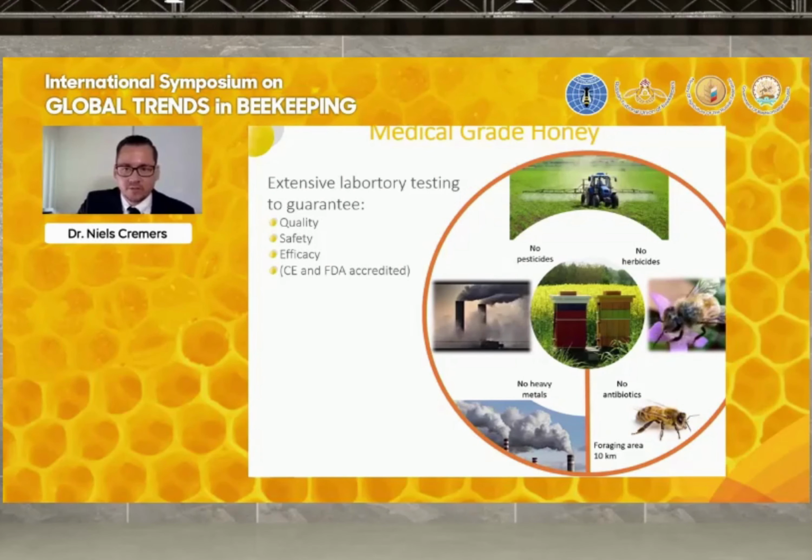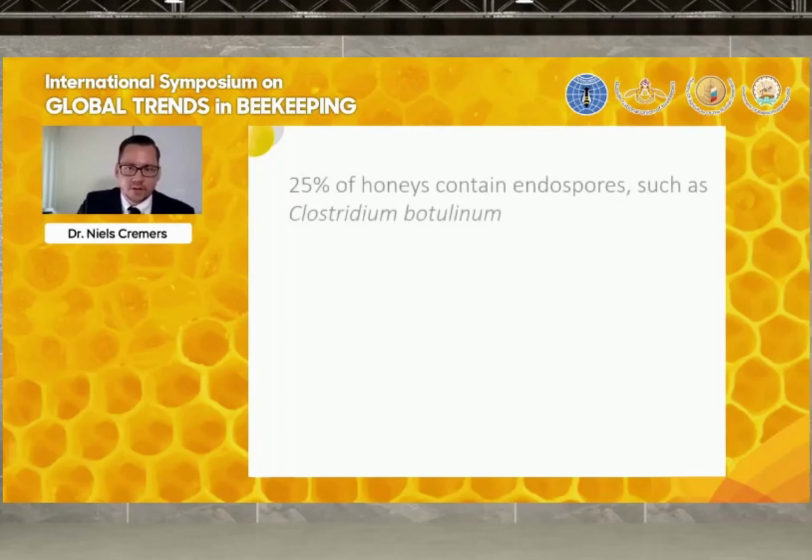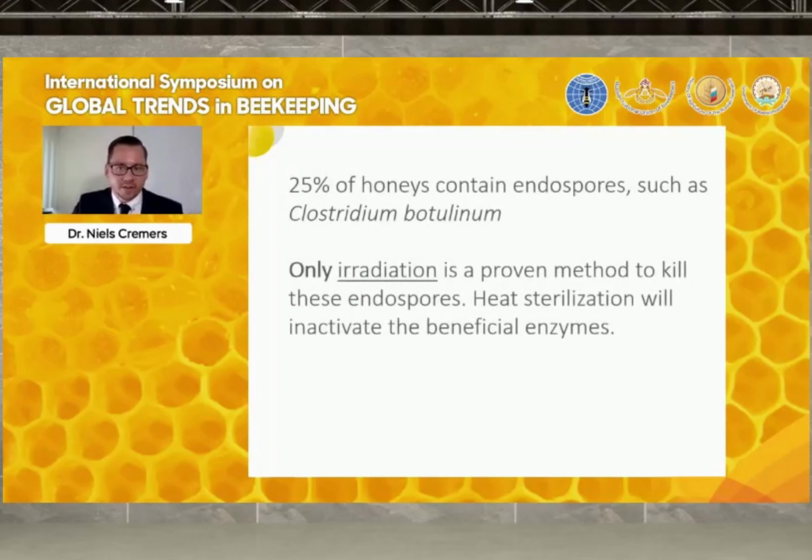Therefore, medical-grade honey needs to be free of pesticides, herbicides, heavy metals, and antibiotics. And this can be tested in a lab. Another important aspect is that medical-grade honey needs to be free of endospores, such as Clostridium botulinum, which has been associated with botulism.